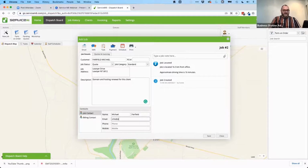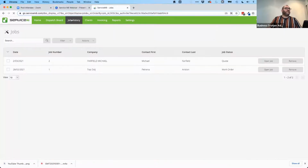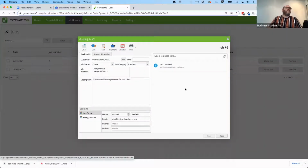So I think it's info@territorybutchers.com. And then I can add a separate billing contact if I like. I'm going to save that in there. So I've got a job now saved in there. I can go back to my job history. Job history is a board of different things. I can open that job and add more details at any point that I want to.